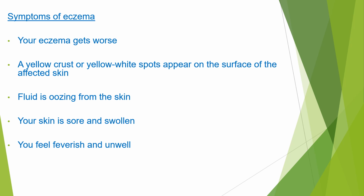So complications of eczema include skin infections. So if this happens, you can get the following symptoms, which means you should probably see a doctor as soon as possible. So your eczema gets worse, a yellow crust or yellow-white spots on the surface of the affected skin. Fluid is oozing from the skin. Your skin is sore and swollen, and you feel feverish and unwell.